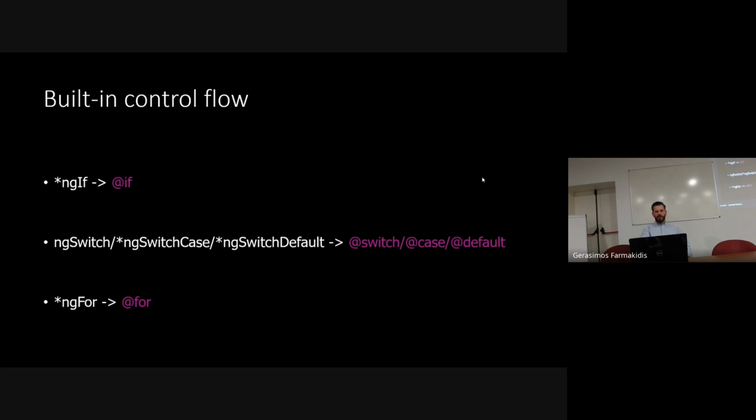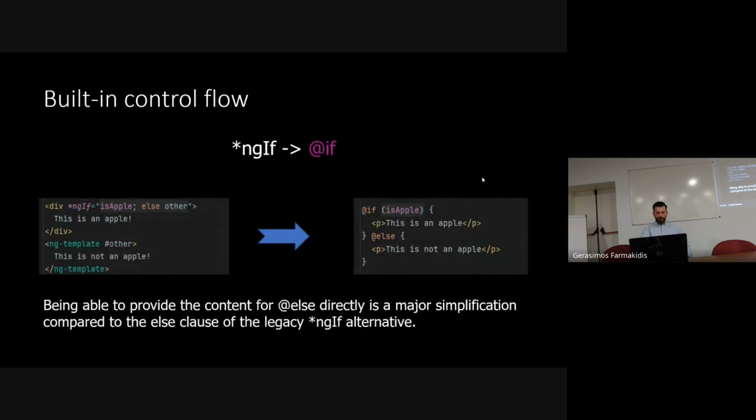Previously we had *ngIf, which now became @if. We had ngSwitch, which now is @switch, and ngFor became @for. Starting with ngIf, as we see on the left side, in order to do a simple ngIf else, we had to apply the ngIf condition on the top, and to achieve the else block we had to use a template. Now the else block is supported out of the box by Angular. We just need to provide the condition that we want. The isApple is a Boolean, and if this is false, it's going to go into the else block.